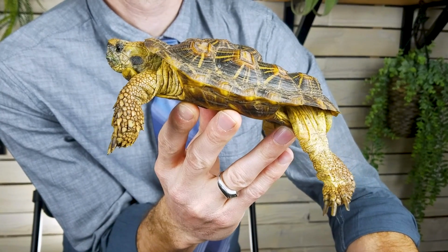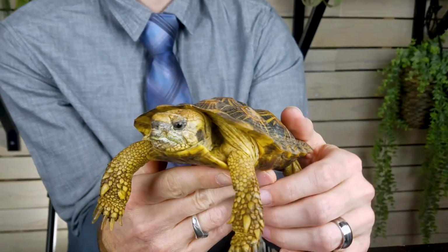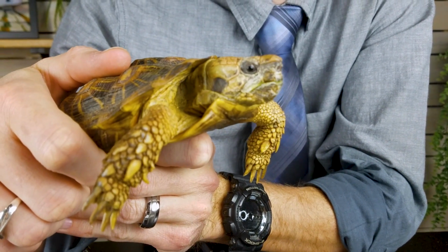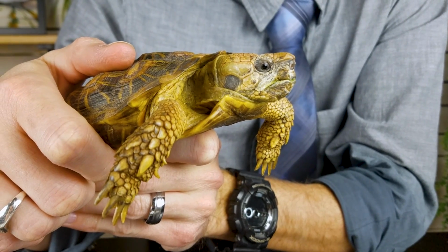If you are looking for a tiny, awesome tortoise and money is no object for you, then the Pancake Tortoise may be the best pet turtle, possibly the best pet reptile you could possibly get.